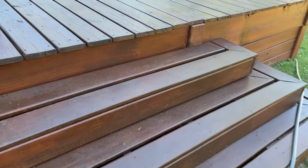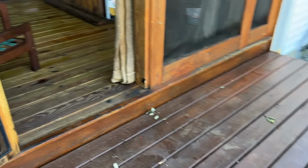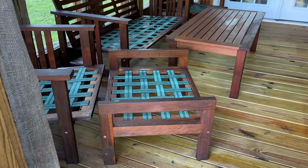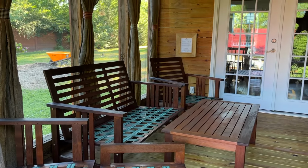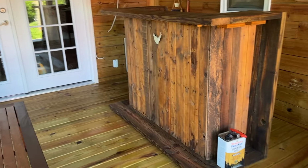All right, I believe we are coming to the end of the outdoor work, and Gary has done an amazing job out here on the back porch. He stained the floor, he teak oiled the furniture and the bar.